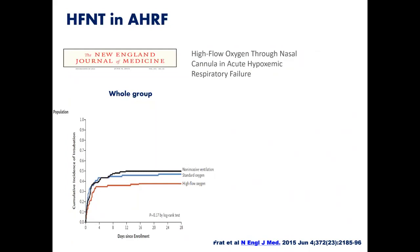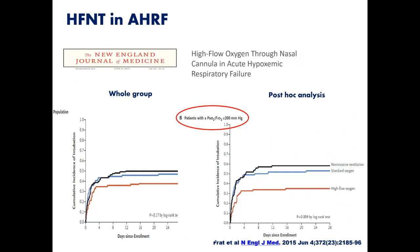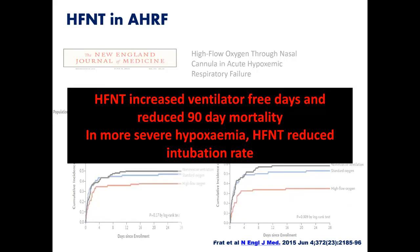Looking at the whole group as a whole, there was no significant difference between the treatment groups, although perhaps a trend towards benefit of the high flow group. However, in a post-hoc analysis looking at those patients with most severe lung injury, there became a significant difference between high flow therapy and the other two groups. Now, there are issues with the study, and not least the switching between groups. But that said, looking at the group as a whole, there was an increased ventilator-free days and reduced 90-day mortality. And as we've seen in severe hypoxemia, high flow reduced intubation rate.